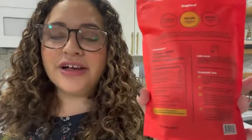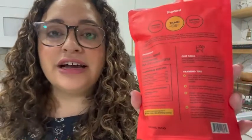They are freeze-dried chicken treats from Pupford. They are the perfect size for training, but also just for any time because they're pretty healthy. I love how they don't have that many ingredients. It's mainly just chicken. They're also very lightweight. So let me show you one.